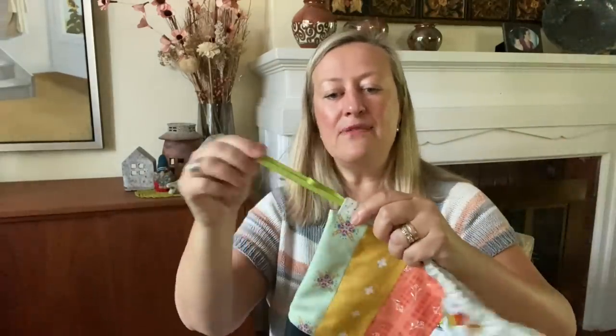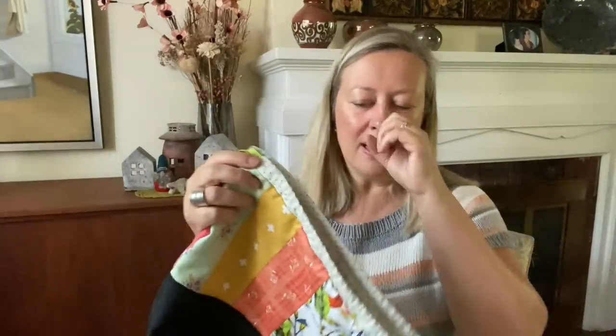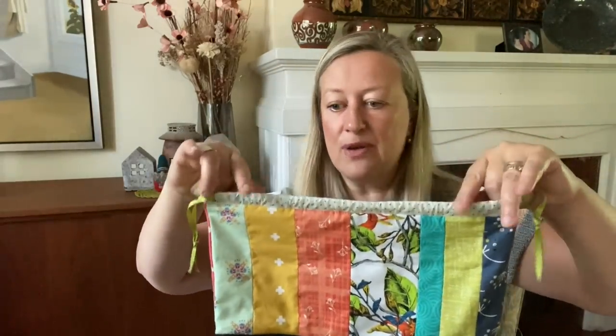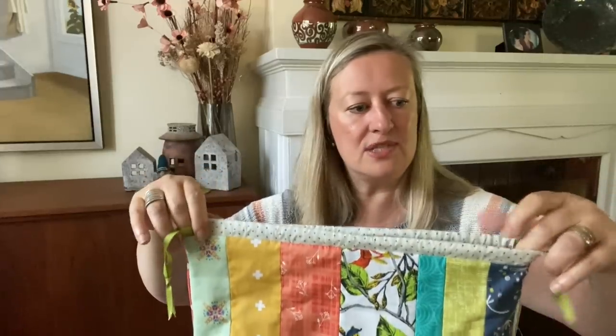And then I've never made this kind of a pole before where there is a gap, where it's like two pieces. So I looked up a channel that has been recommended to me a few times called Sotak Handmade, S-O-T-A-K. And she gives great tutorials. I'll link her down below actually. So I looked up how she had done the tab or whatever you call this on a bag, and I just did it as well.